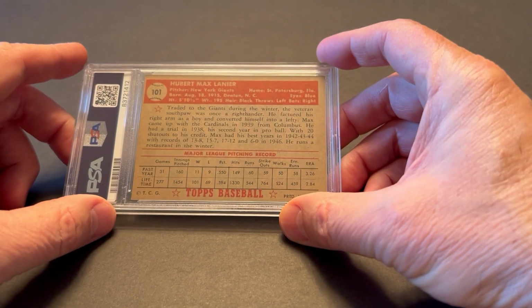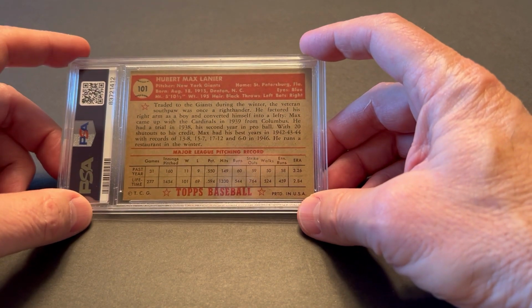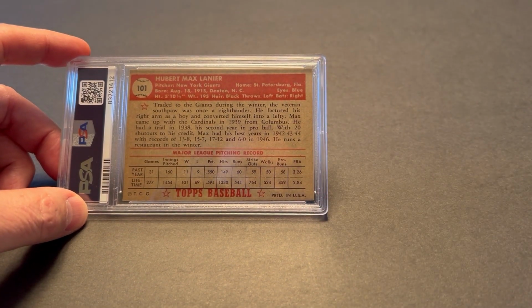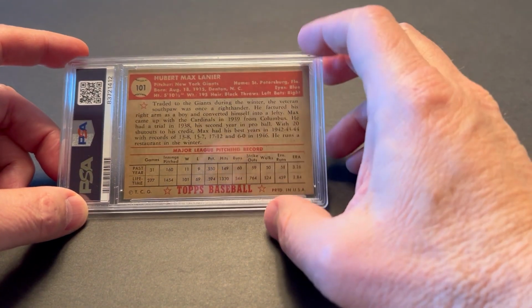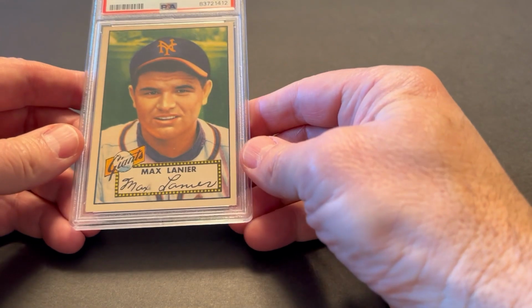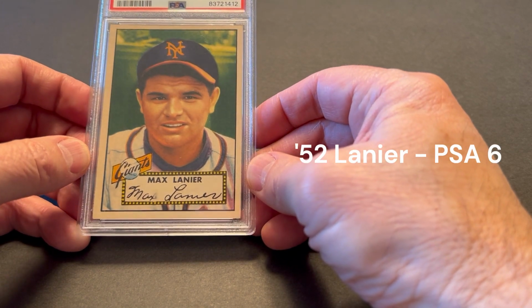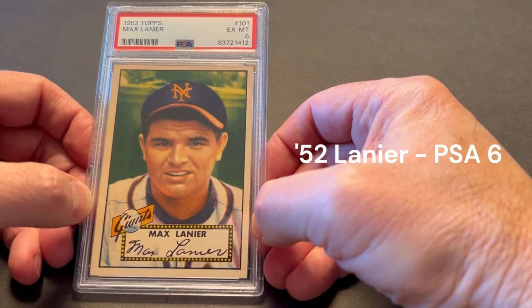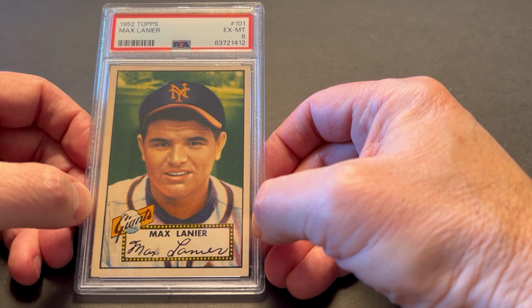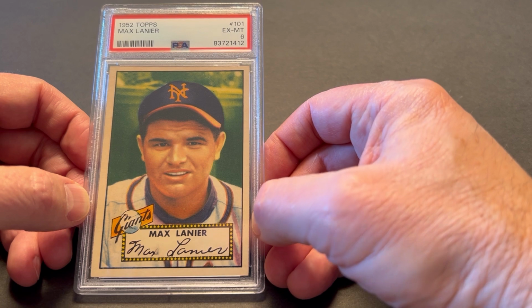Cazava in a 6. All right, Mr. Max Lanier. This is Hal Lanier's dad, if you remember Hal. Played for the Giants a lot of his career. This one I estimated to be a 5. And it got a 6. So a couple of 6s here coming in, and we'll take that. Decent centering, a little bit off bottom to top.